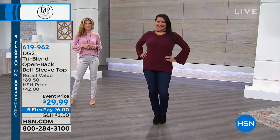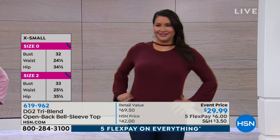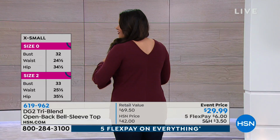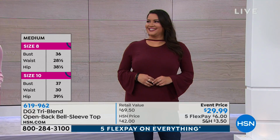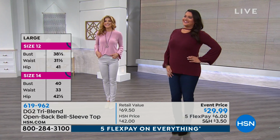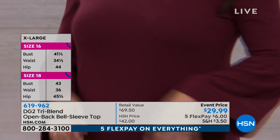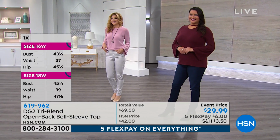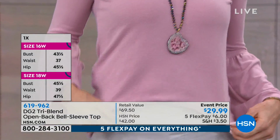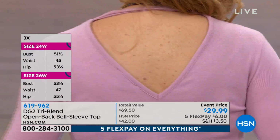But look how pretty the back is and the flounce at the sleeve. If you love being comfortable and glamorous at the same time, you just found your new favorite top. Oh, wait a minute. Okay, wait a minute. Freestyle there, Annette. I like that. I'm looking at Annette going, what? So you can wear it either way. Wow. You're so smart. Look at that. I love it that way. So you can either have it with that low V, with the little neck, almost like a neck with built-in necklace, or you can wear it the reverse.